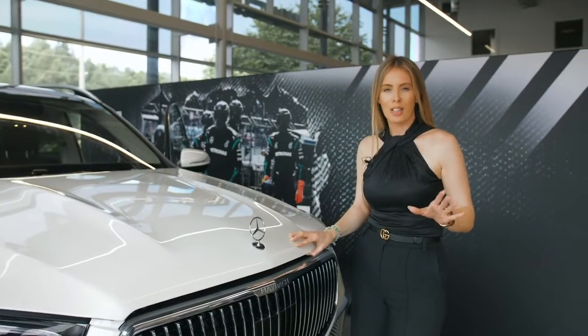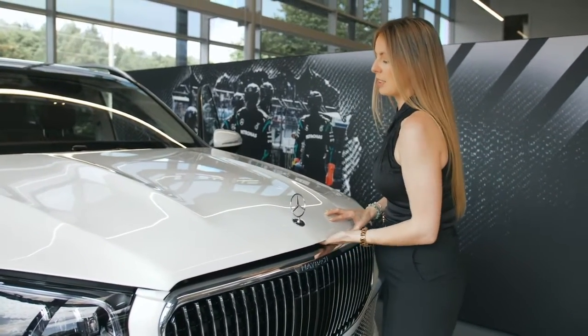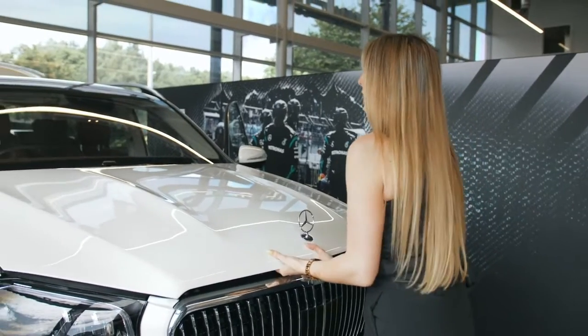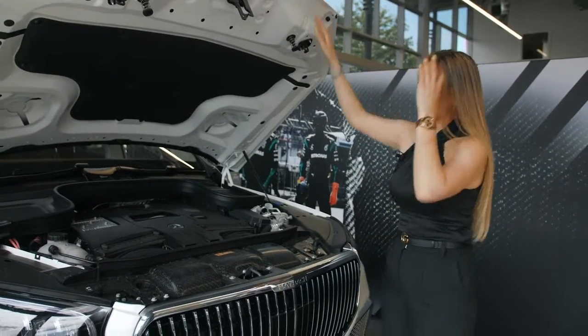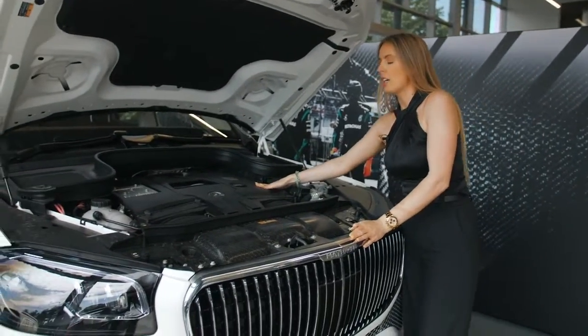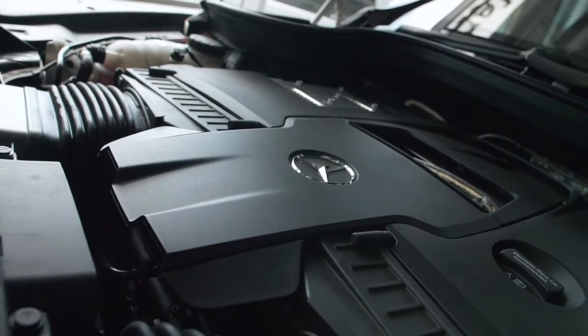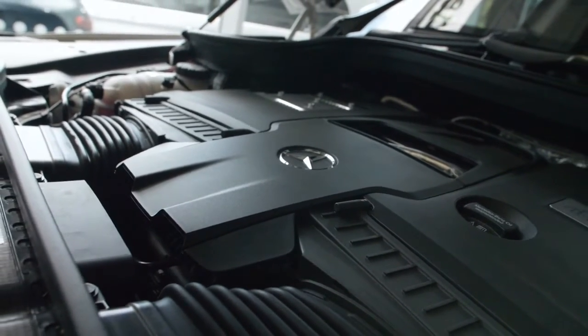So all you car fanatics out there no doubt want to see under the bonnet. Of course, everything is heat shield protected. Come on, Rebecca, get the right button and up we go. Of course, hydraulic lifted, so it all stays nice and safe when it's open. But just look at this engine under here. So as I said, it's the GLS 63 engine, which is underneath this with the beautiful Maybach emblem, as you of course would expect to see.